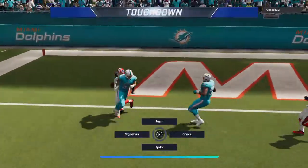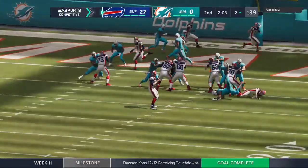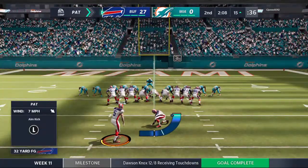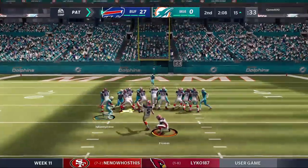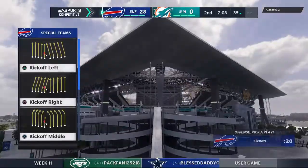And he is into the end zone for a Buffalo touchdown. Dawson Knox with touchdown number 12 on the year. And the Bills will add on to their lead. You get down near the goal line, this is where having a sure-handed tight end becomes a luxury. And it pays off big time, especially when the defense sells out against the run. And he finds himself open for an easy touchdown.